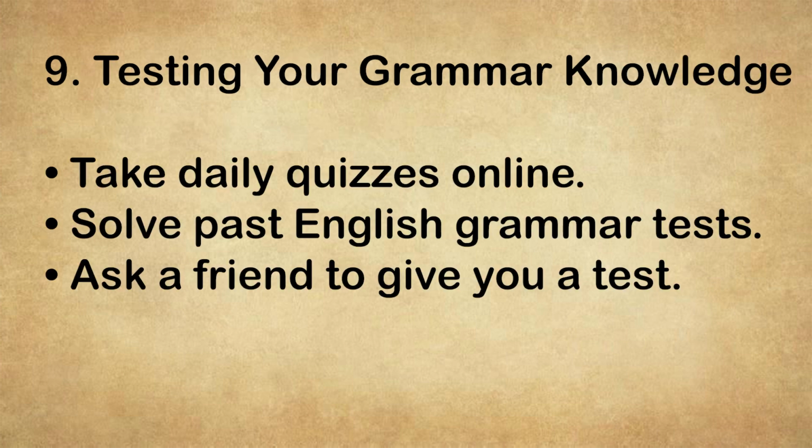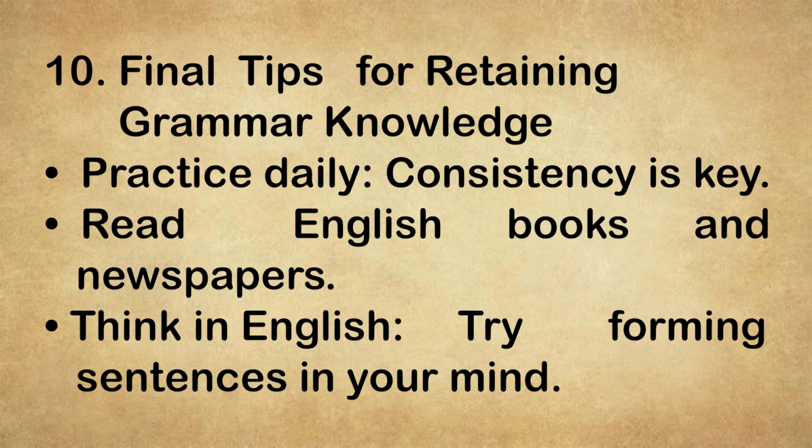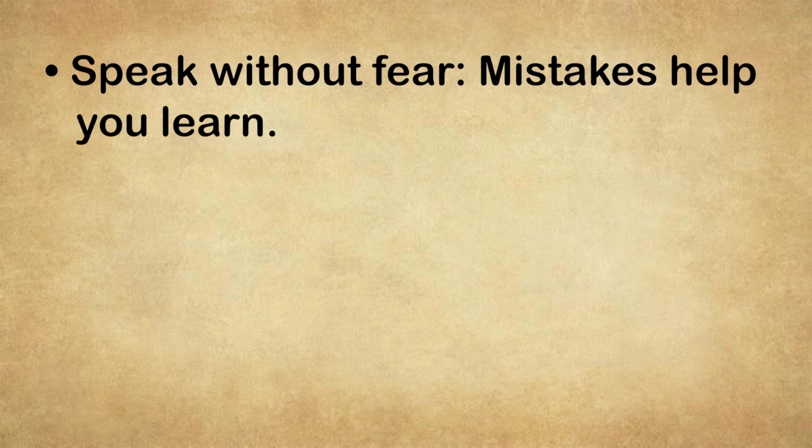Number 9. Testing your grammar knowledge. Take daily quizzes online. Solve past English grammar tests. Ask a friend to give you a test. Number 10. Final tips for retaining grammar knowledge. Practice daily. Consistency is key. Read English books and newspapers. Think in English. Try forming sentences in your mind. Speak without fear. Mistakes help you learn.